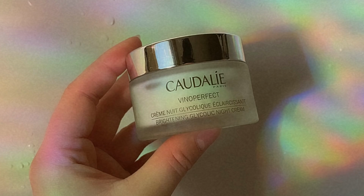So now for my moisturizers, I have 2 on rotation at the moment. The first one is my beloved Caudalie Vino Perfect Brightening Glycolic Night Cream. I don't know how long I've been using this, but I believe this is my 5th tub of it. And I'm also running low once again. This is my favorite night cream of all time, which really reacts well with my skin. I think this is another great one to fade acne scars. It's been nothing but amazing to me.